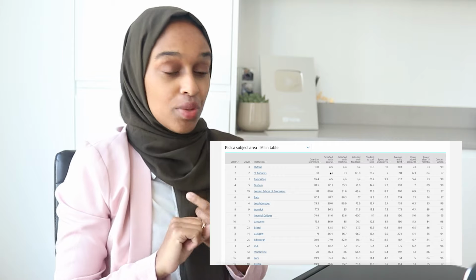So let's get started. The Guardian University Guide, as I mentioned, is probably the most popular guide for university ranking. I'm just going to read a couple of sentences from their website. They say that they use 9 measures of performance. If I take a look at what those 9 measures are, I will just mention 1 or 2. It's things like, are you satisfied with feedback?